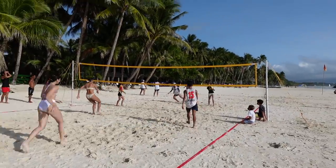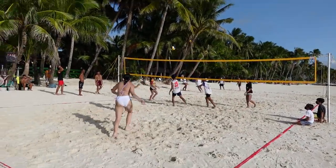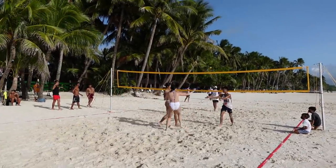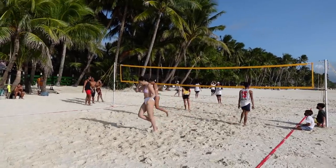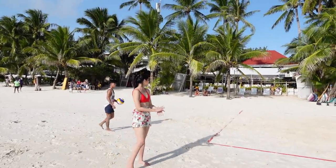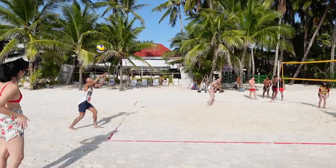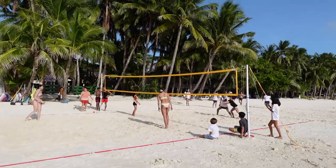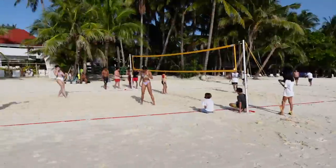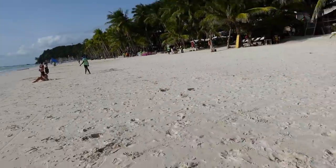Oh yeah, how does that work with the sand? When you're like, you know, the ball. When it's up. What? Okay. She's gonna join.